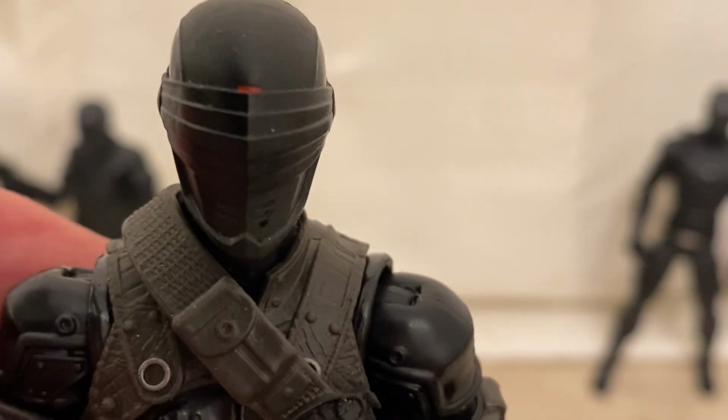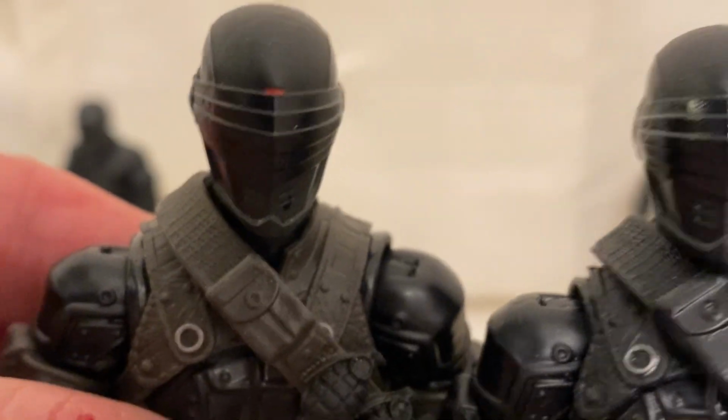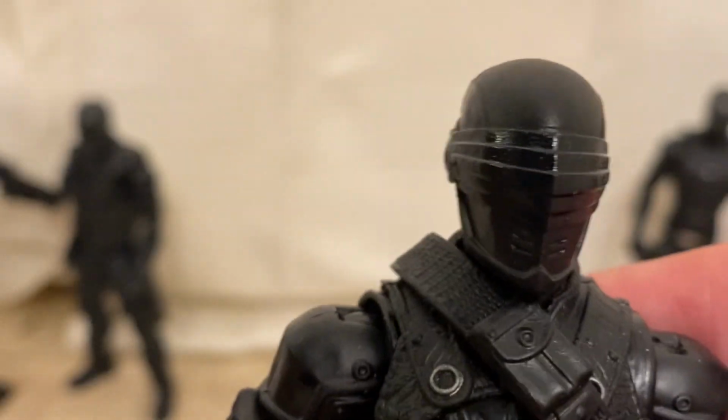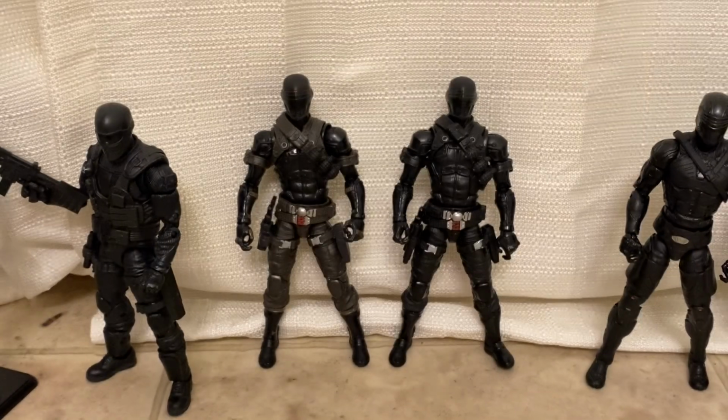Little red dot. It's his little red dot. You don't know what he's got. And then this one has no red dot and black pants. Not a big difference, but it was different enough. So I was a sucker and I bought that one too.